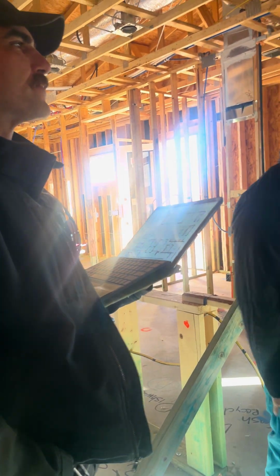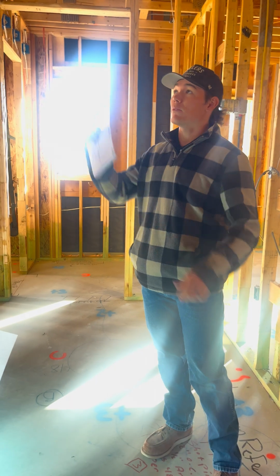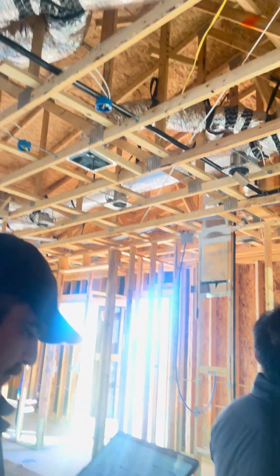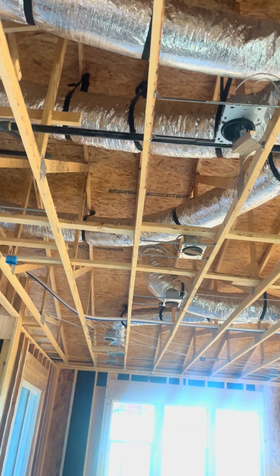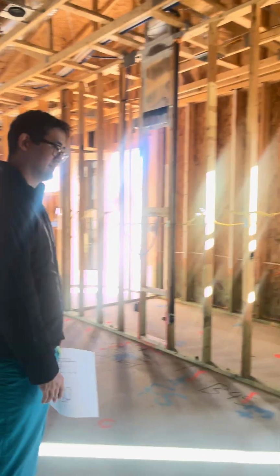I got you. And then you have your pendant lights over here, and they are on dimmers, and then you have those pendant lights over this kitchen island, and those are on dimmers as well. Separate switches? Yep. That's nice. Fancy. And then, let's see.